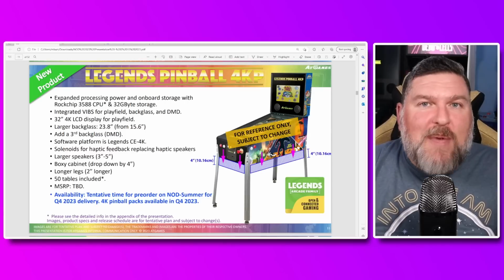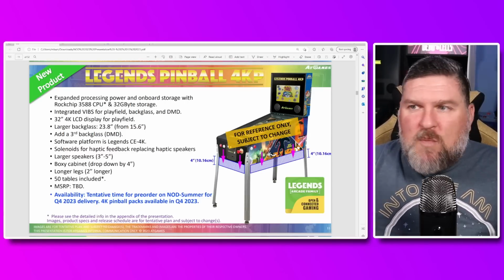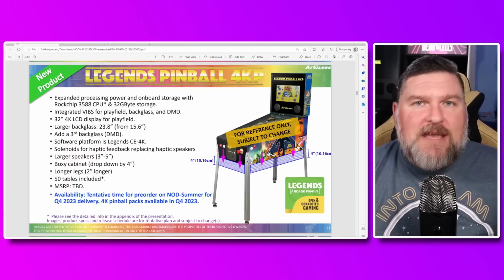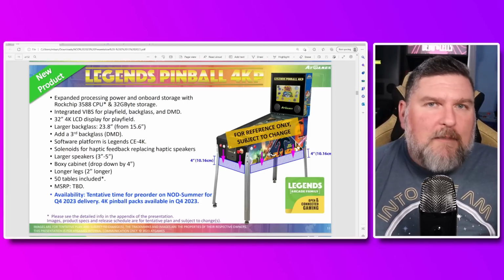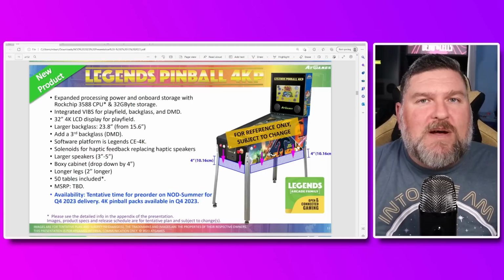It's going to have the expanded processor, the new Rock chip CPU going in there. That's going to give it more power. It's got an integrated VIB, so you no longer need to buy your VIB separately. It's already pre-installed. Basically, what the VIB does is it takes a feed from an outside source and lets you change what's displayed on the back glass.